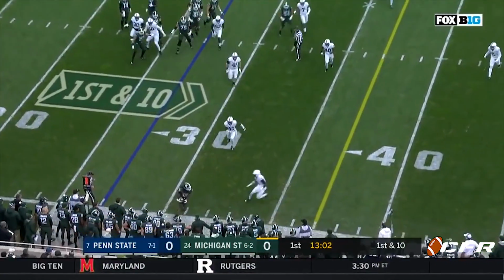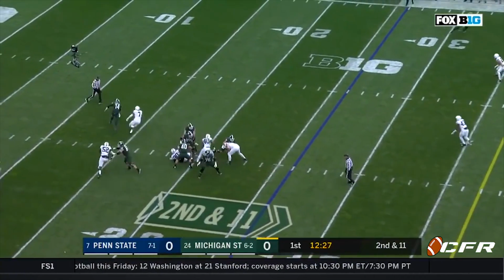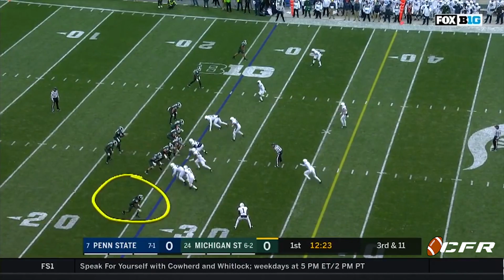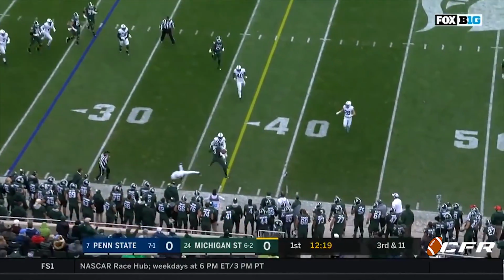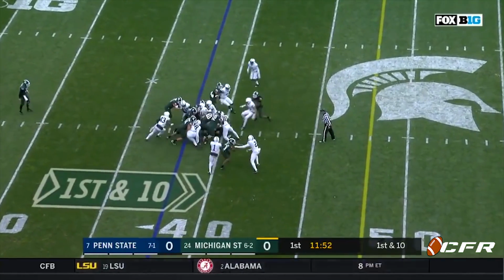Lewerke scans the field and has on second down, pressure coming. Lewerke trying to scramble away from Koa Farmer. Turns the shoulders and throws. Defended by Christian Campbell. Pressure comes out of the secondary, and it's L.J. Scott hurtling his way between them. But Scott has struggled this year.